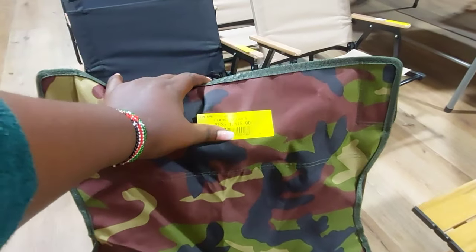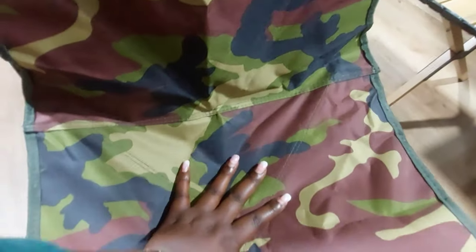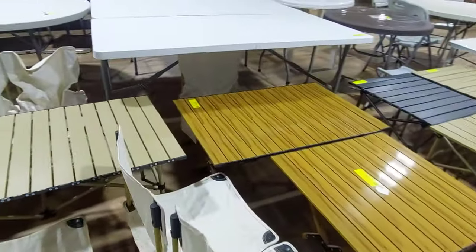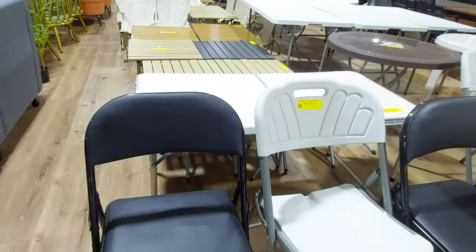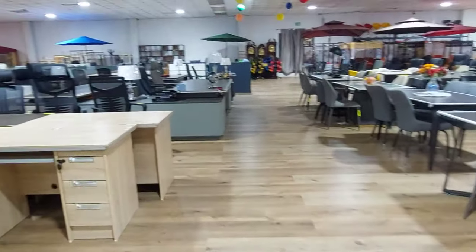Oh my God, I really need this. Yeah, and you can fold it the way you want. It's very comfy. It comes in different colors. You see the different colors that it has. See? Only 1,000 Kenya shillings. We have these ones. So basically, they have variety of furniture.